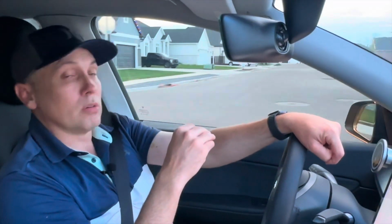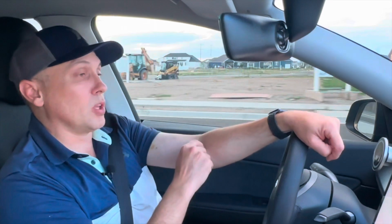Let me know if these changes are incentivizing you to buy now. Are you waiting for more updates, more additional incentives on these cars? There could be more things like the free supercharging. There could be more additional money off as we get more into the quarter.